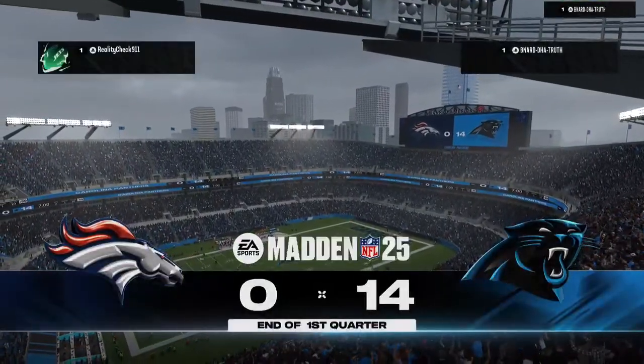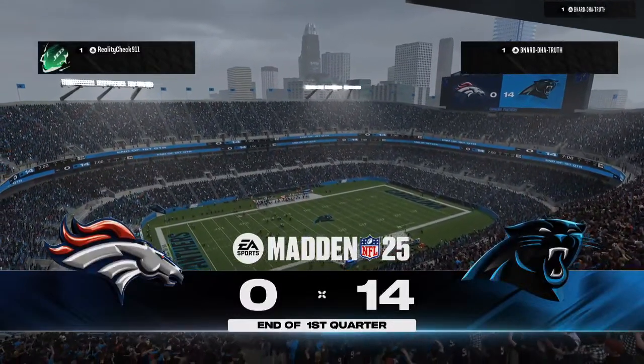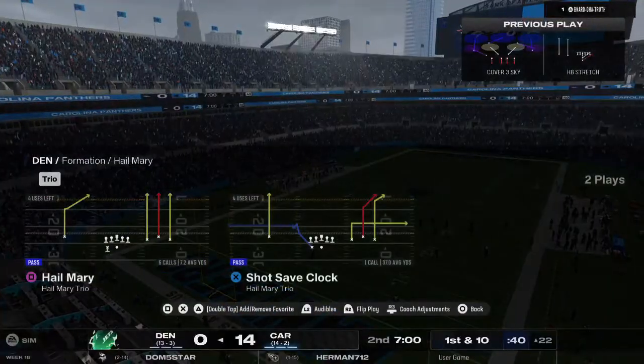We've hit the end of one in this showdown between two of the league's best. It's a 2-score game early. We'll take a brief pause and head back to Bank of America Stadium after this.